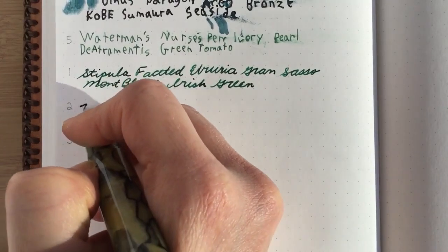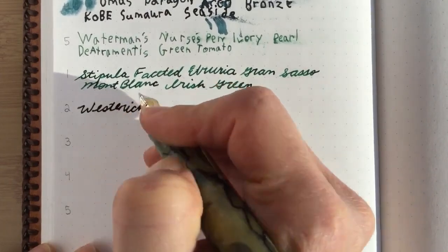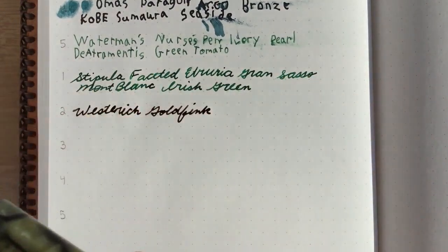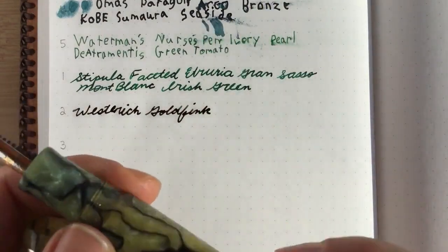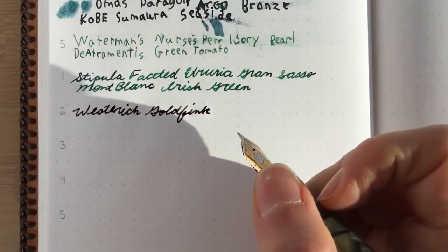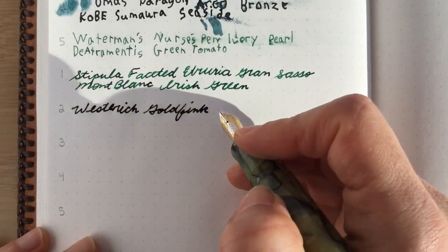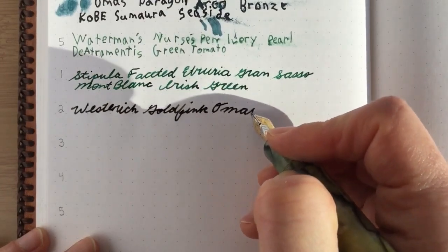So I'm going to call this Westerich Goldfink. It's got Goldfink printed, I think it was on the body, but I lost track of where it says it. But anyways, somewhere on there it says Goldfink, which is actually an old German pen company, and that Tom took over lately. But this has an Omas nib, so I also like to mention that.